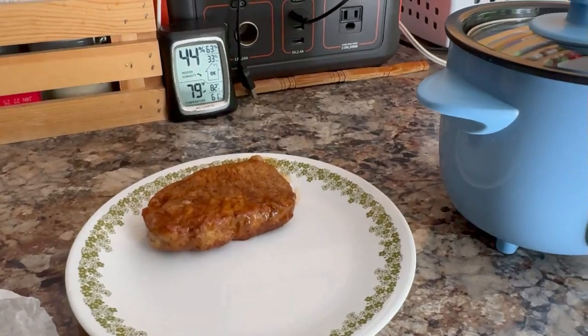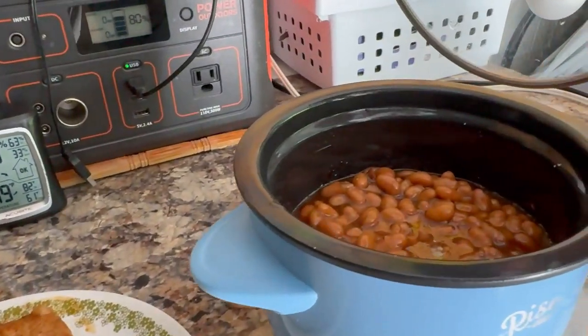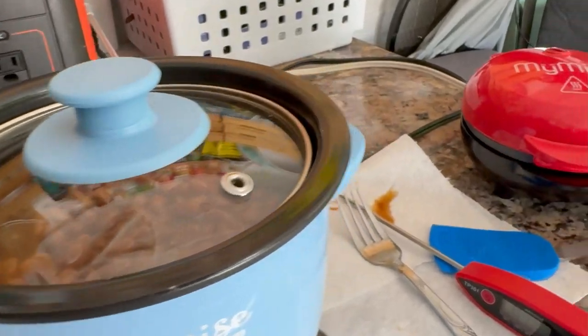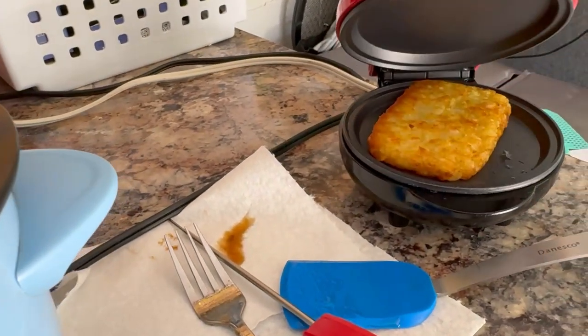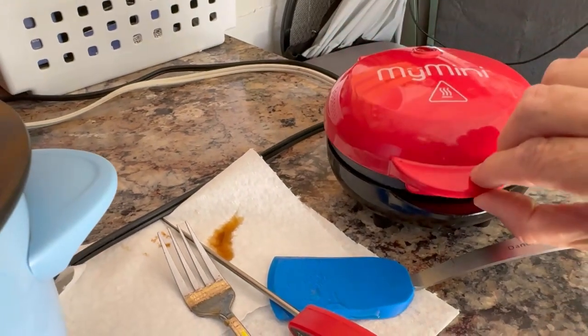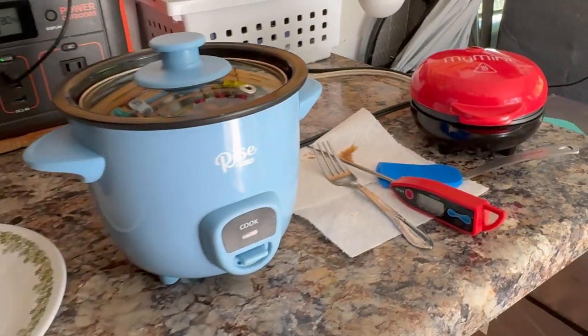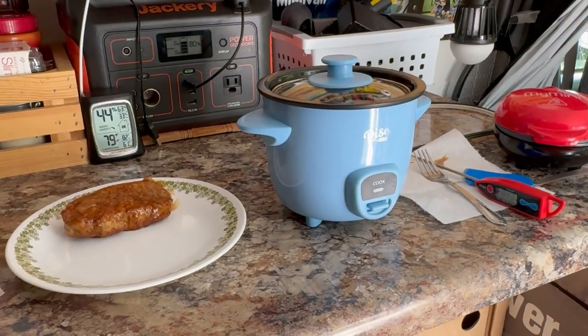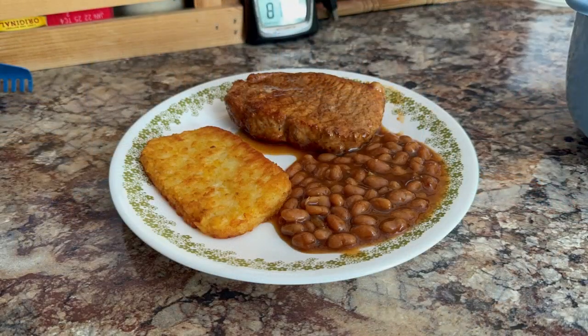I got my pork chop resting. I got my barbecue beans in the rice cooker heating up. The hash brown potato is looking good. It'll be a great little meal here. Y'all, that was so good.